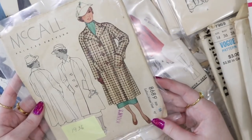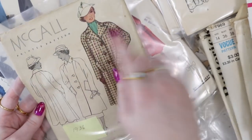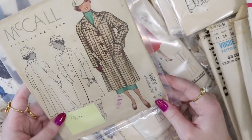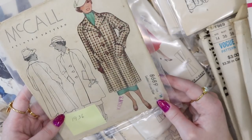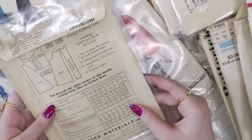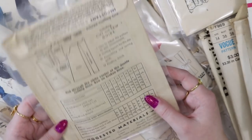This is a McCall's pattern from the 30s. I would be able to tell it's from the 30s based off the styling and the font, because that was kind of iconic in the 30s, but it does also have a sticky note saying 1936, which helps. This is a coat, looks kind of similar to the other coat patterns we've seen, except this has a double-breasted option, and it also has patch pockets, and it's in a size 16. And it feels like it might all be there, but also doesn't feel like it's factory folded or anything either.